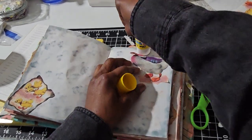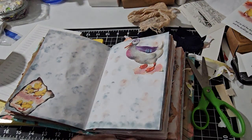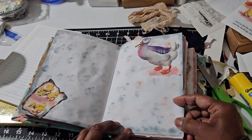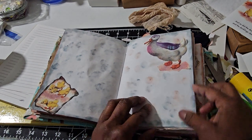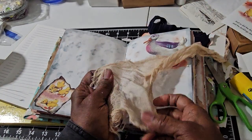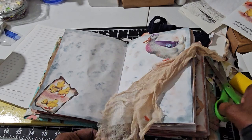And let's see. Okay. Not too bad. Her tail is up. That can stay up. Okay. So maybe she's looking at those little babies, checking them out. Okay, I see this. I don't know why I see this, but I do. I do see it.